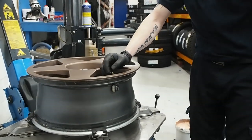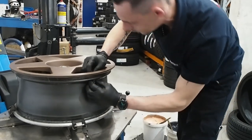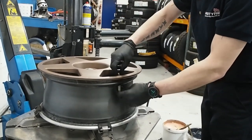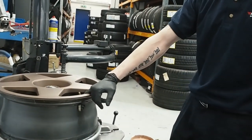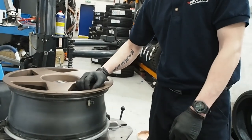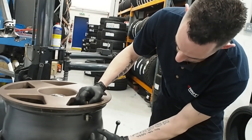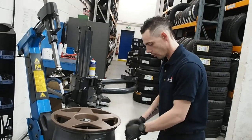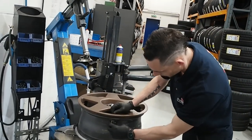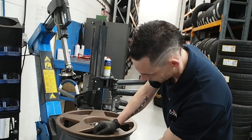Right. Check the valve, check the TPM system, make sure everything's all okay, which to me is absolutely fine. But as soon as I put the tyre on and inflate it, I would check that, make sure that's not leaking. If it does, then that means you're going to need a new TPM stem, which is absolutely fine, because you just take that screw off, that sensor comes off, put a new stem on, put the sensor back in. Every time we take the tyre off, we always check the TPM stem, make sure it's not cracked or perished or anything like that.